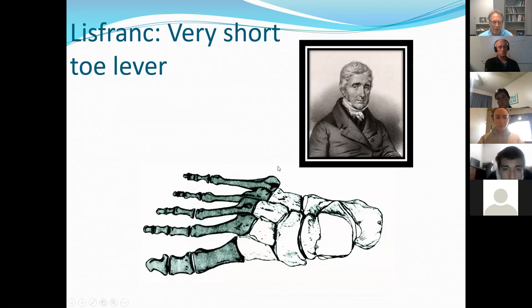Okay, so you remember talking about the Lisfranc joint. I think we talked about that in kinesiology, perhaps you talked about it in anatomy. Did you talk about the Lisfranc joint in musculoskeletal? Okay, but this is the Lisfranc joint.